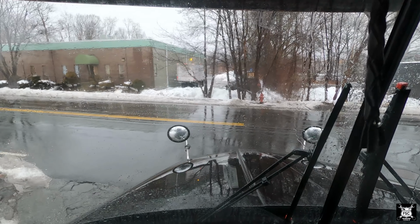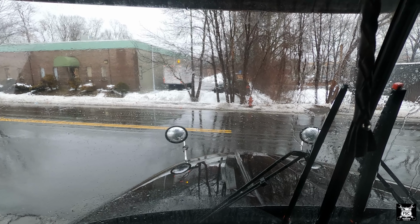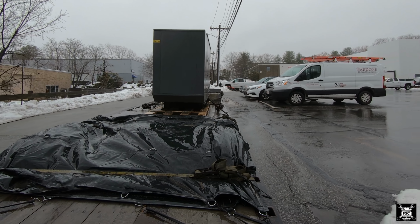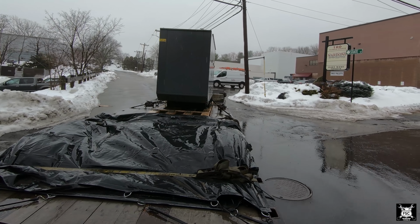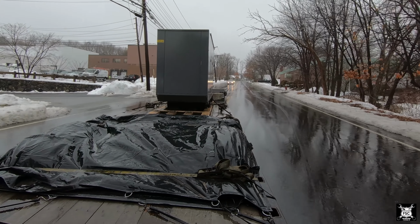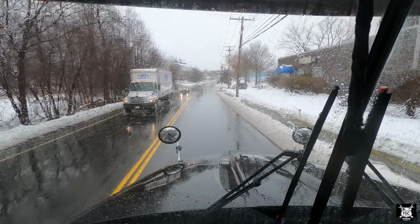They sell and deliver generators. I don't really know what exactly they do, but I bring them generators, and they got a bunch of service trucks, and they got, obviously, generators back there. So the way things are now with your power grid not being as reliable as I think it once used to be, everybody wants generators now. Personally, I think that's a pretty good idea.